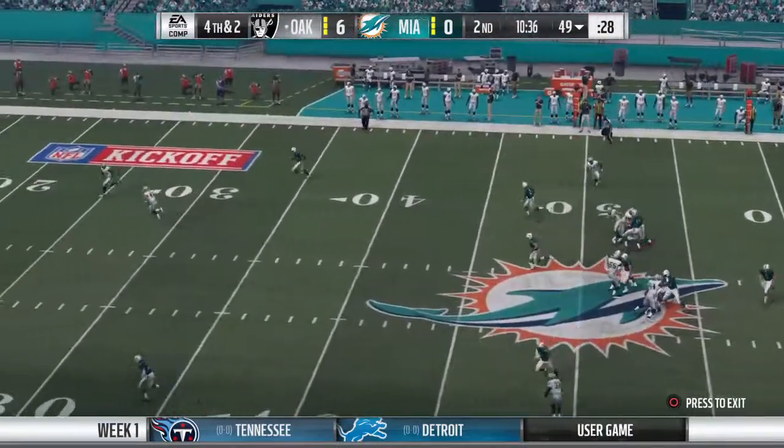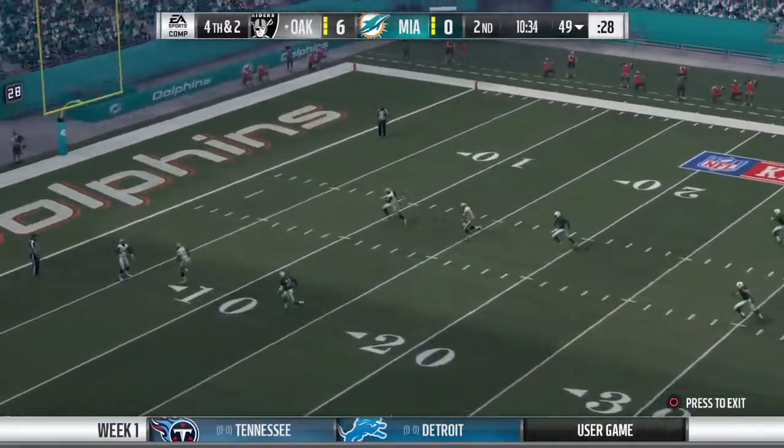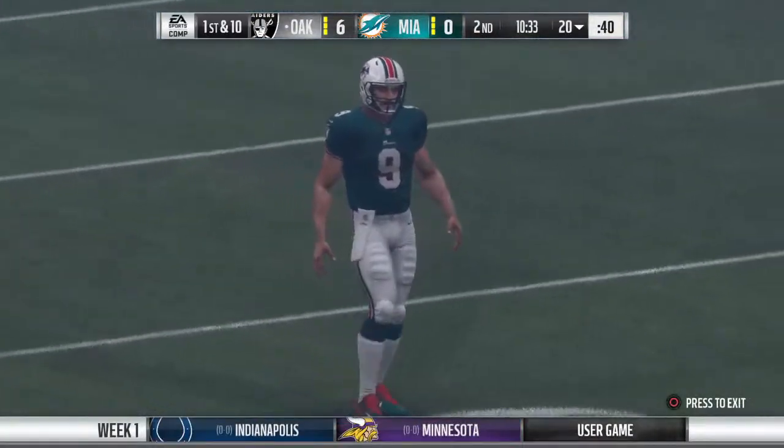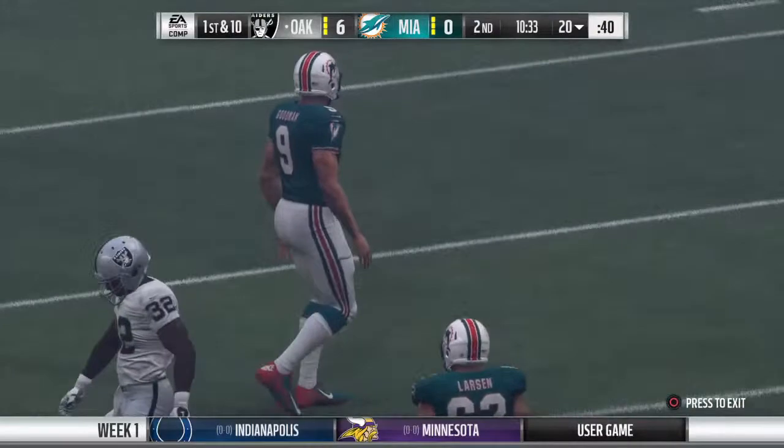His first punt, 48 yards. This one looks equally as good. And not what he was hoping for there, as this will hit in the end zone for a touchback.